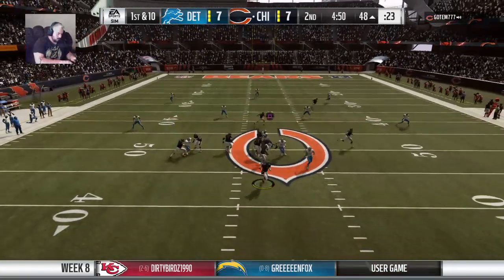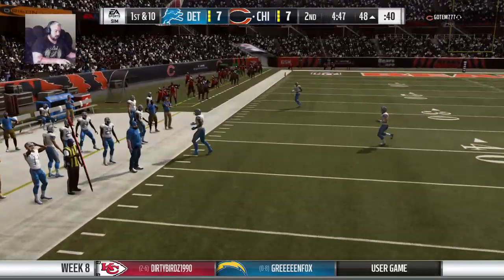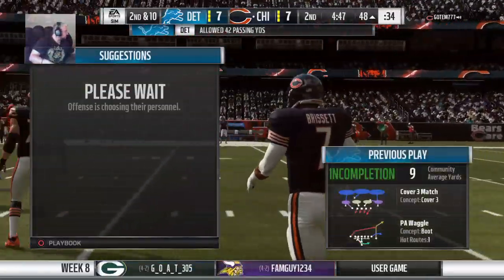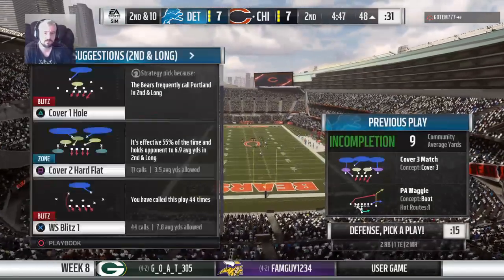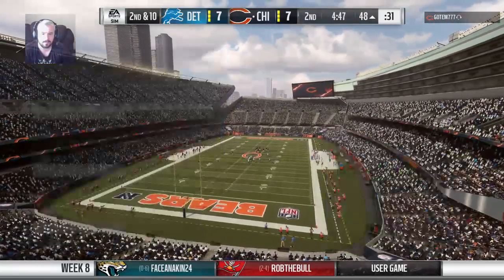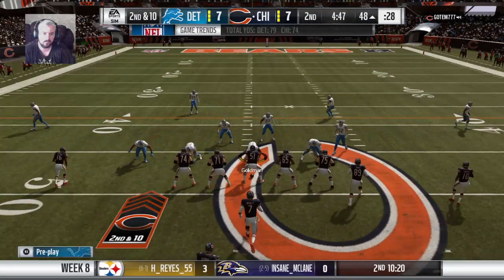Brissett to throw on 1st. And that's going to be incomplete. What's the old adage? Be quick, but don't hurry. Well, that went right out the window there. He was hurried, harassed. That ball had to be gotten rid of. Otherwise, he was going to get sacked. An incomplete pass on 1st down. That leads to a 2nd and 10.